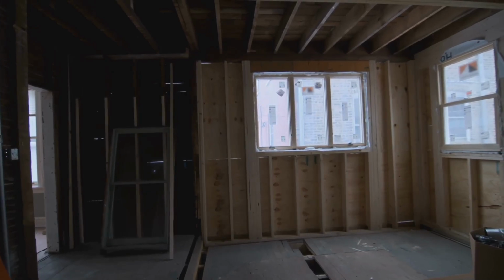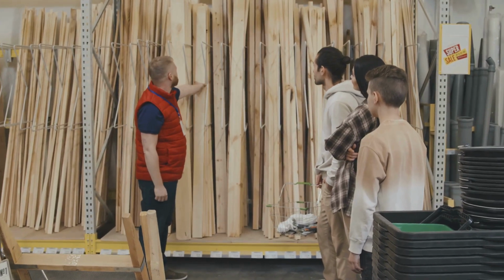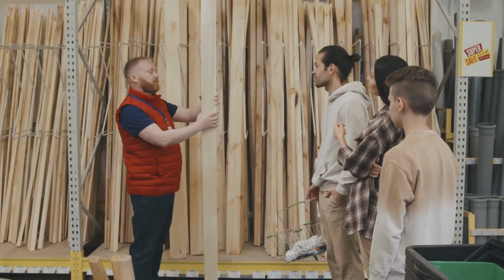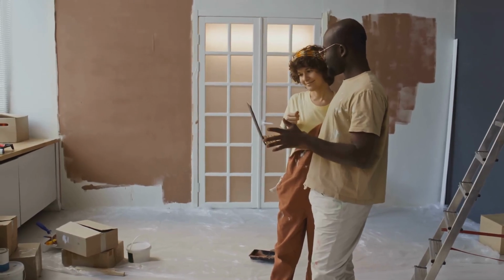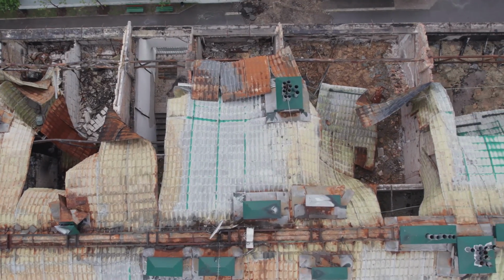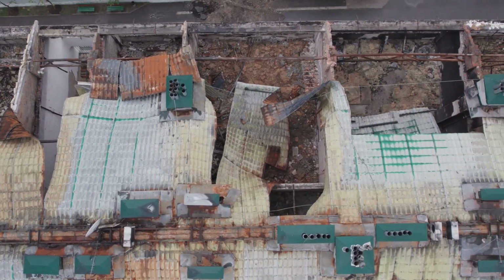Alright, let's talk about something I see all too often. Homeowners getting lured in by the siren song of cheap materials. It's tempting, I know. The price tags on those items can be very appealing, especially when you're trying to stick to a tight budget. Look, I get it. Budget is always a factor, and it's important to be mindful of your spending. But trust me, cheaper isn't always better, especially in the long run. The initial savings can quickly evaporate when you have to deal with the consequences of poor quality.